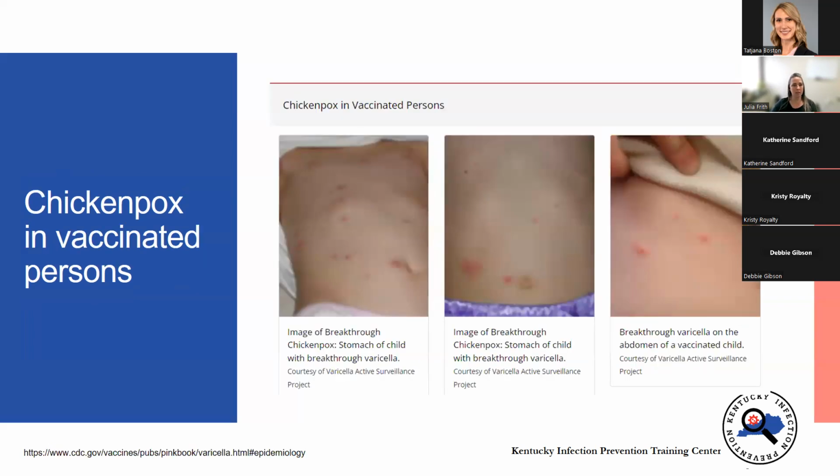Inverse to that, individuals with breakthrough chickenpox, or those individuals that have been vaccinated and end up with chickenpox, might not have as many lesions on their body as those that are unvaccinated, which is depicted in these images here.